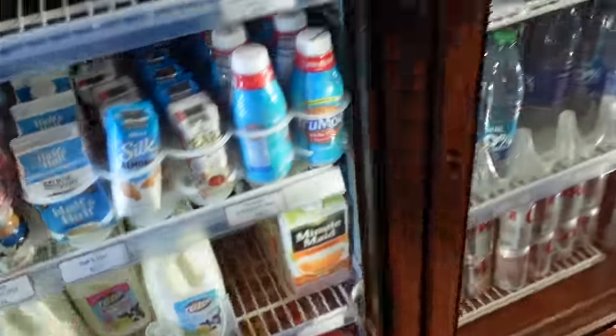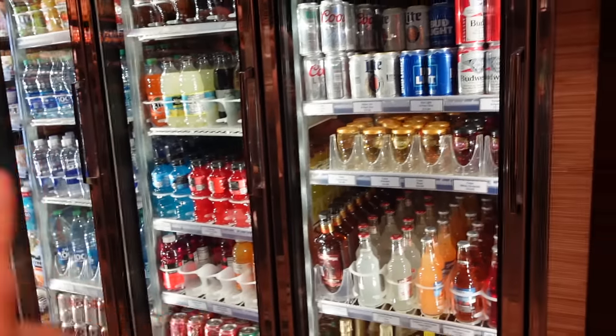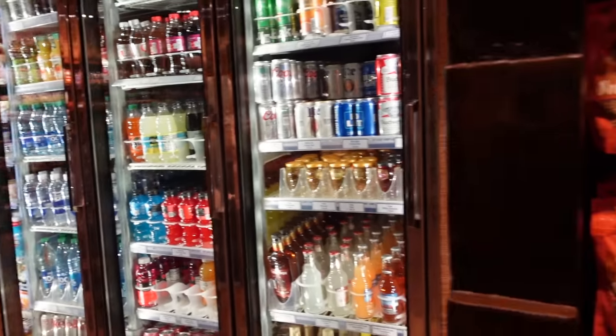So if you just want to get something yourself and cook something in your, I guess, DVC resort, I think that's the one. I actually think that's why it's got quite a lot of things here, because Animal Kingdom Lodge also has a DVC part, Kidani Village, I believe. That's why they have loads of things to buy, because people that stay in DVC have a full-on kitchen and they can make stuff.